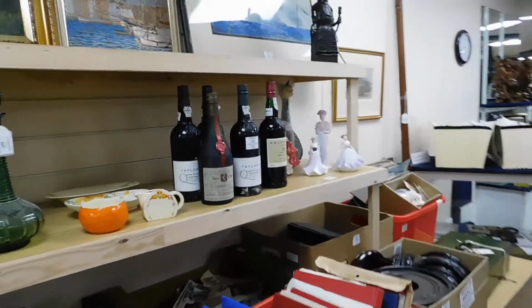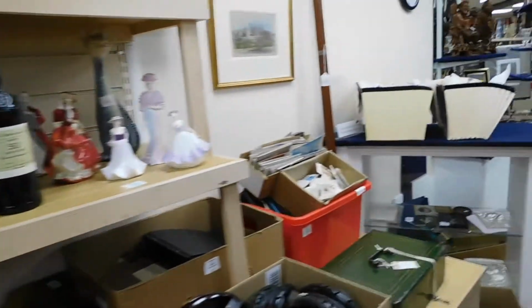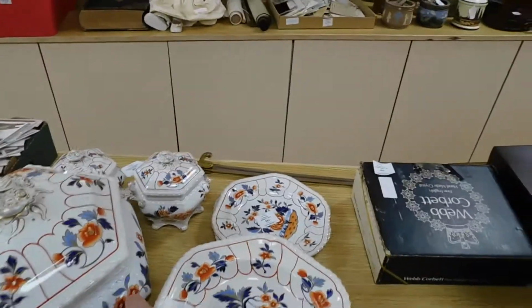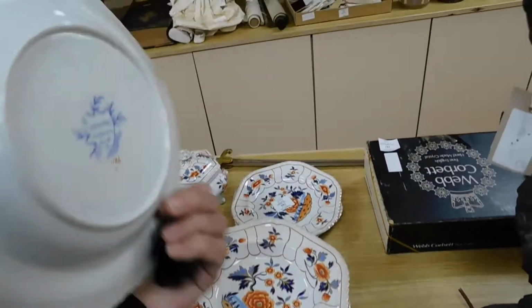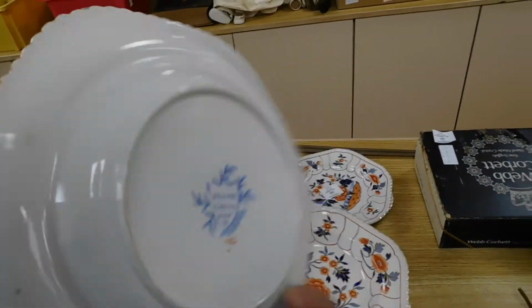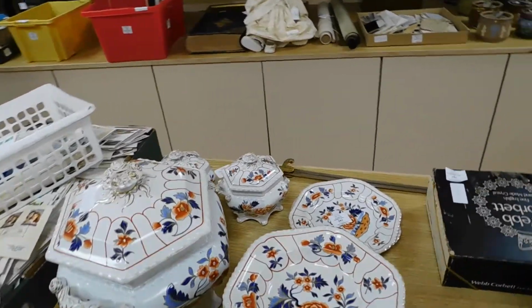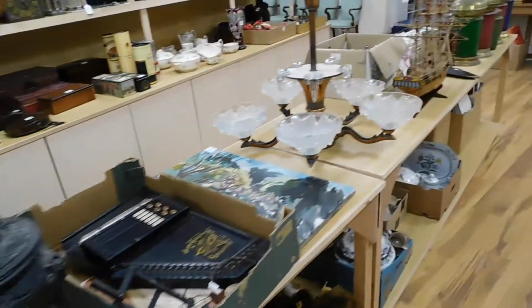Booze, as always. Cognac and port there. Various wines in the sale. Not a bad part service here. Really a soup service in many respects. There we are. Ridgway stone china. Lot 195 in at £150.